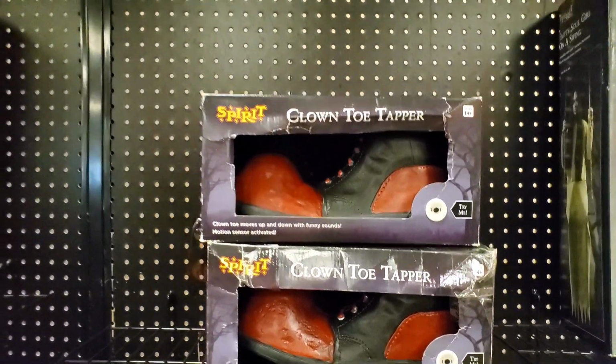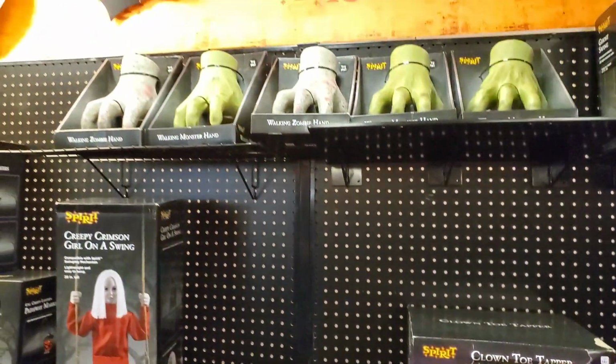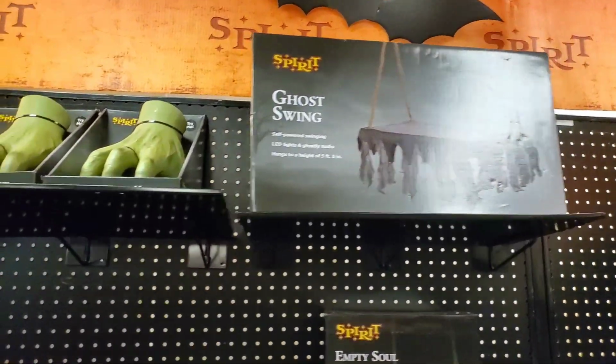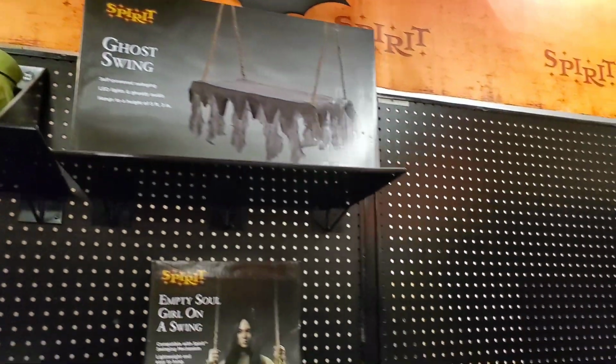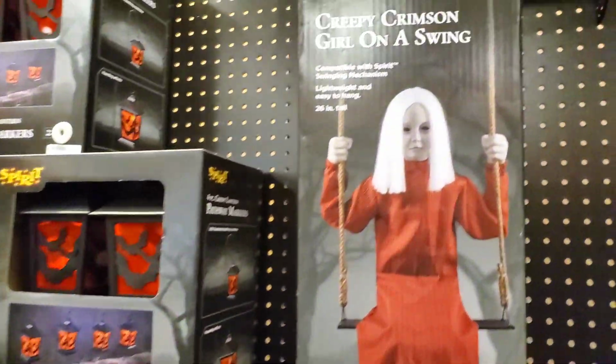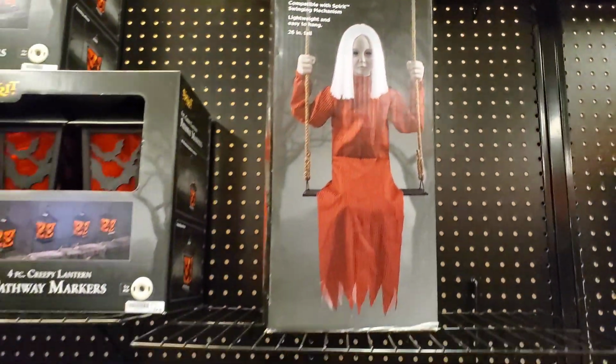Yeah, those are interesting. Up there, we do have some of the monster hands, which I'm not going to be able to reach. And we have a few ghost swings up there. We've got two of them up there. We've got an empty soul girl on a swing as well. We've got some of the candelabras up there, or down there, I should say. And we've got the crimson girl on a swing here.